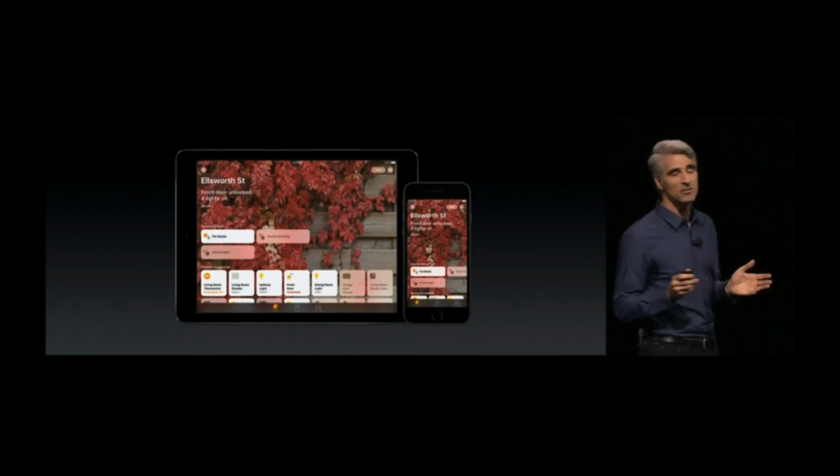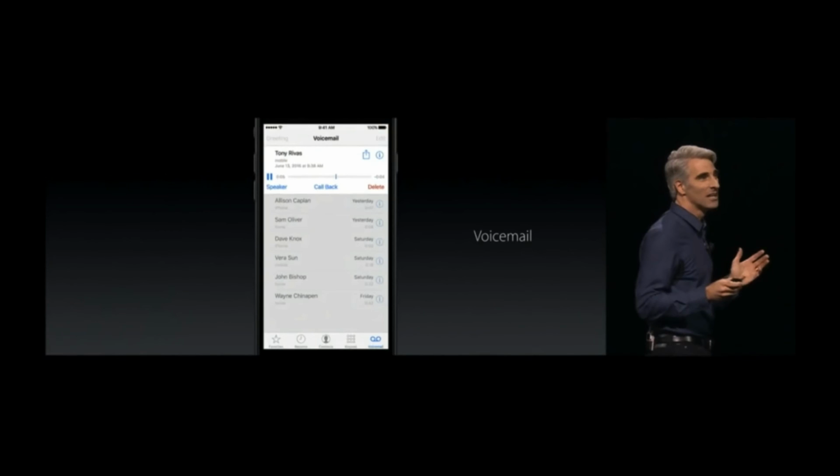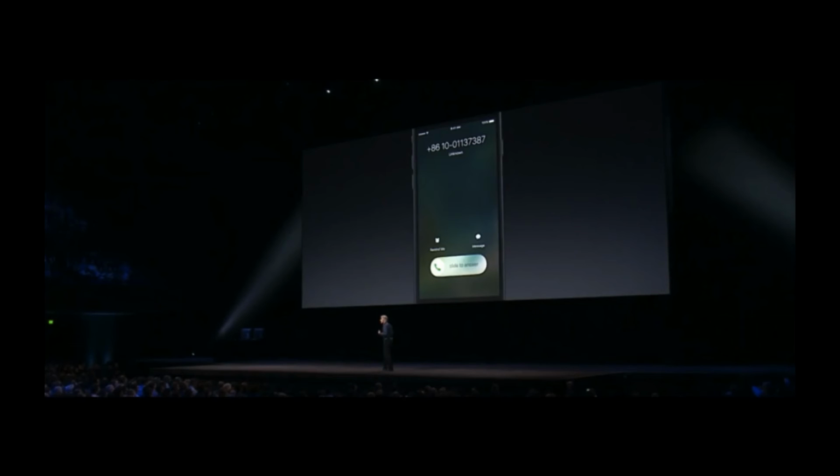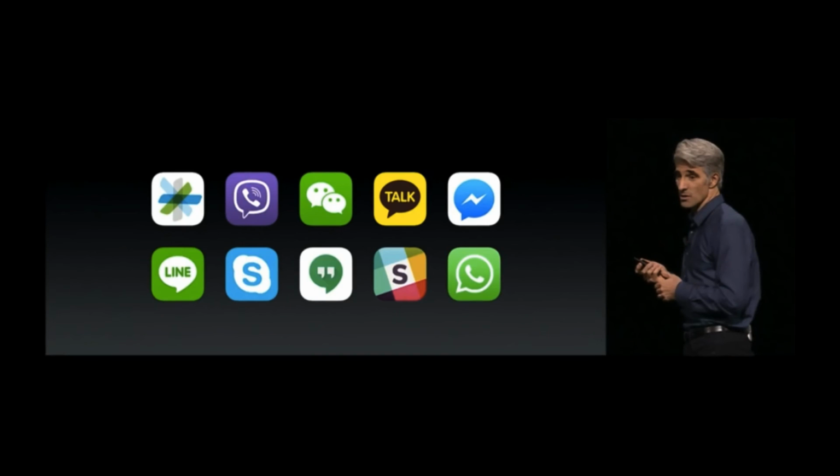Next up, we came to know something about the calling app, so the Contacts app or the calling app. Now you have a redesigned calling experience. You have a great photo which comes up, and the slide to answer is still there. But the good thing is that you can actually view the contents of the voicemail instead of listening to it. And there's one more feature: if there is a number and you don't see the contact, it may be spam. So there are registered security caller ID services which detect whether this might be spam or not.